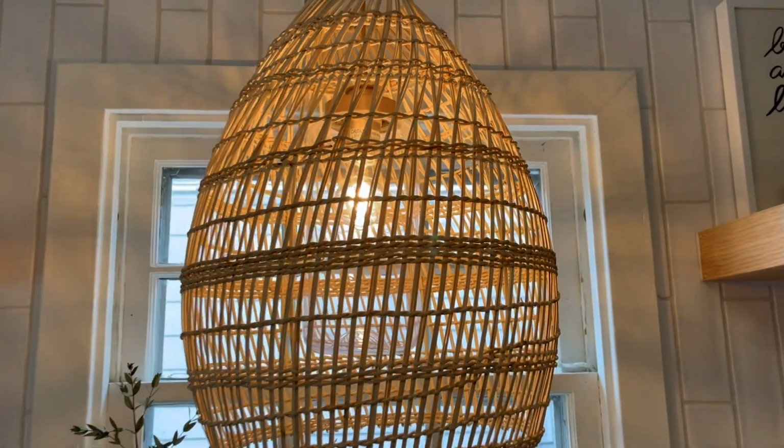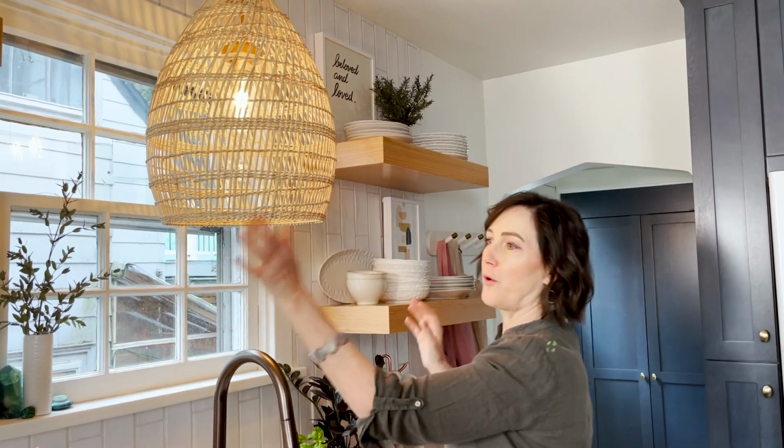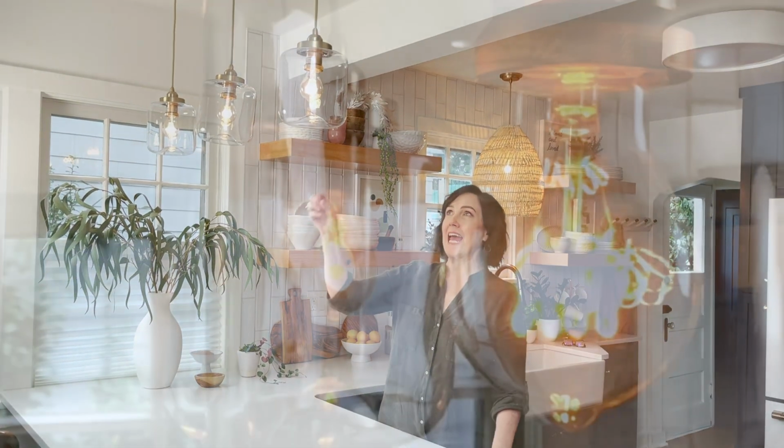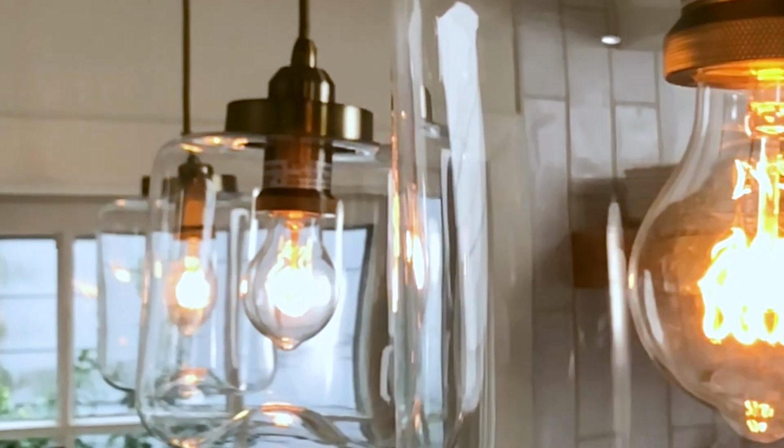I love having a light hanging over my sink, and to add just a bit more natural feel, I picked this little wicker cover for my light fixture to also coordinate with these shelves on the side. And then for my beautiful peninsula, I wanted 3 hanging lights, and you'll notice they are a bit vintage looking, and I did pick that honey bronze color for all of these light fixtures, including the one over my sink.